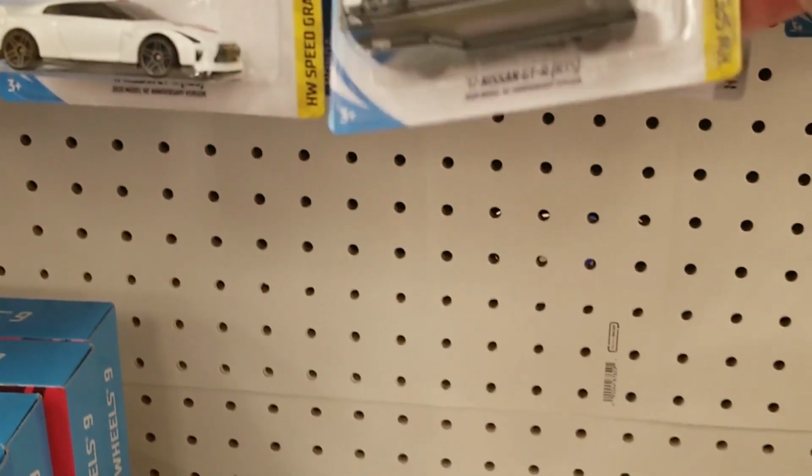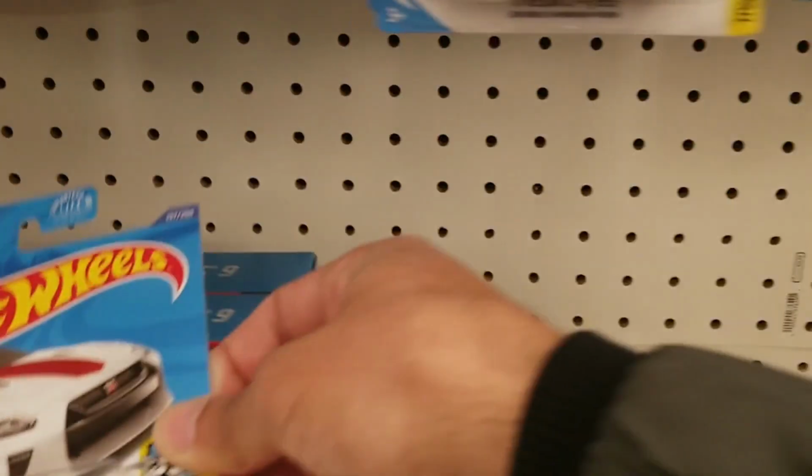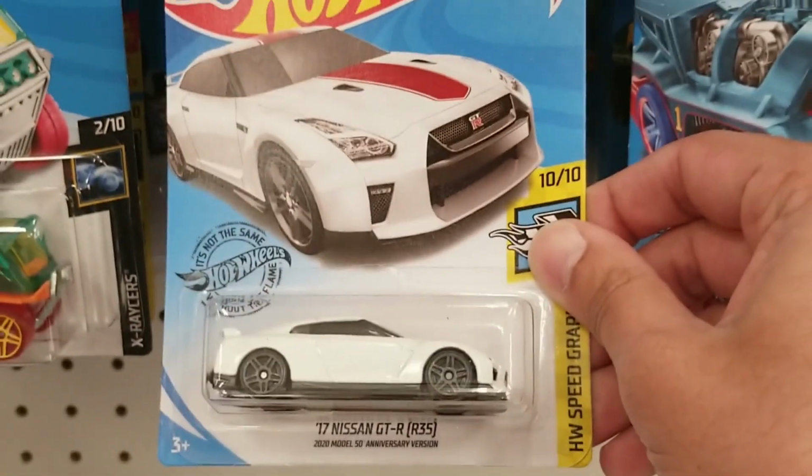Let's see what they have for Hot Wheels. Right away, we see the very nice Nissan GTR. Very cool. I did end up getting me one of those. We see another.